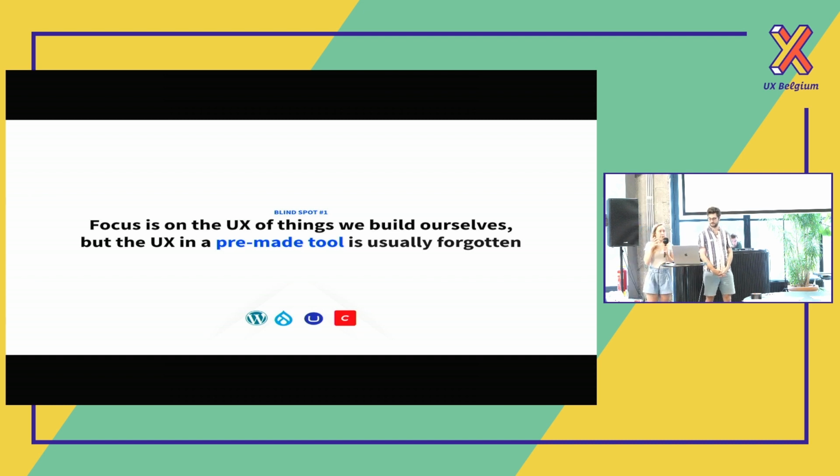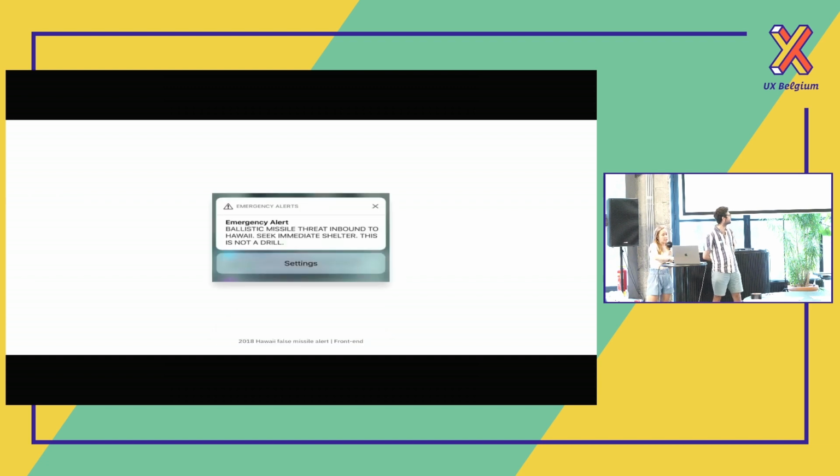The focus on UX is usually on the things that we build custom, but the UX in pre-made tools is often overlooked. We do a lot of user research, prototyping, user testing. We do the whole shebang to make sure that the user experience in our front end is really great. But as developers, we can also have a great impact on those pre-made tools. We don't have 100% impact, but we do have a little bit of that. And that's very important because your backend influences your front end.